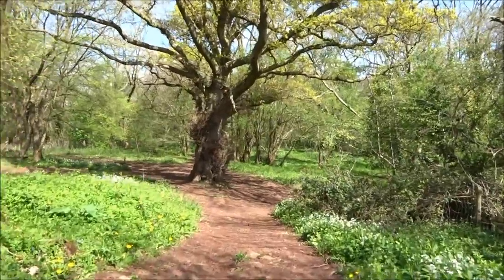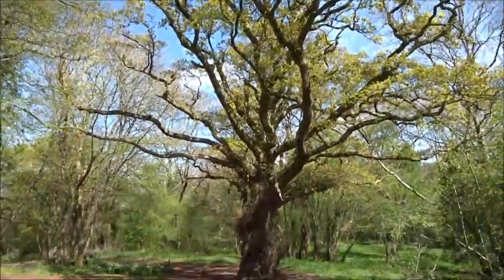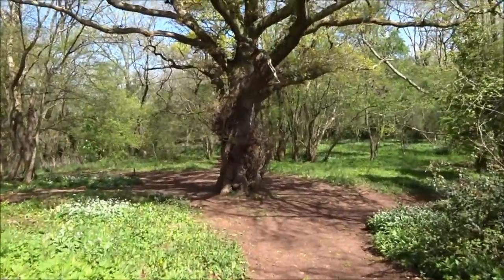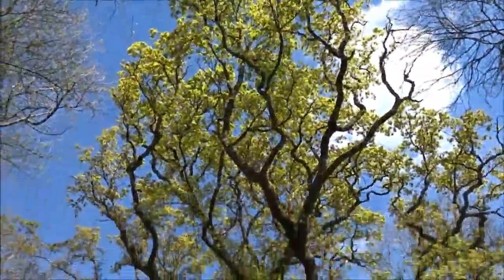You've got a classic oak with a big hole in it in the bottom of the trunk there. It's awesome. You can see, I don't know, it should be protected. I would have thought it should be protected. Look at it above me, that. Hello, oak.